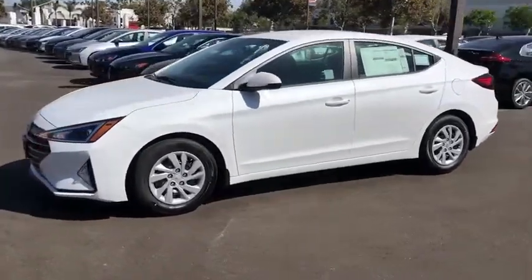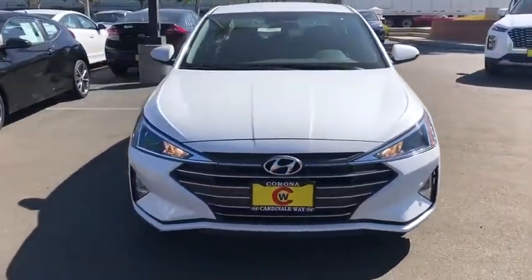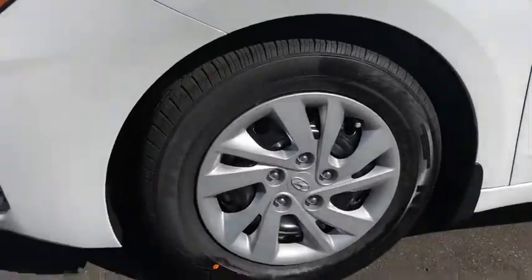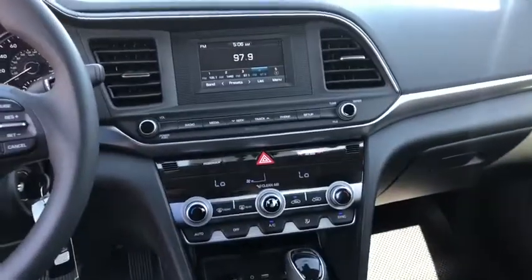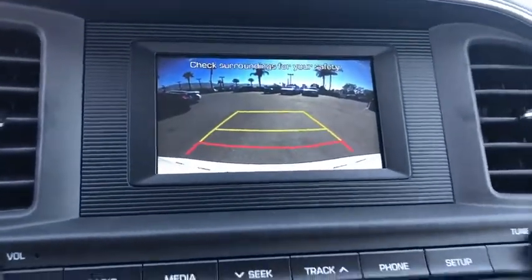Traction control, dual airbags, power steering, trip computer, electronic stability control, security system, rear window defroster, power windows, carpeted floor mats, cargo net, overhead console, panic alarm, remote keyless entry, brake assist, tachometer, front reading lamps, front bucket seats, tilt steering wheel, driver vanity mirror.